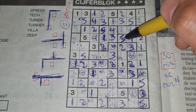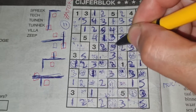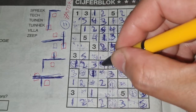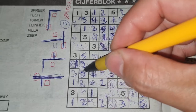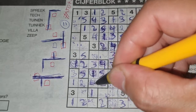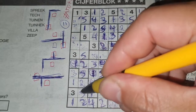Now we have a 5 here. I've marked this box with 4 or a 5. So it can't be a 5 anymore. This box should be a 4. And it's connected with that box. Should be also a 4. One box left in this area for number 5. 4 and a 5. We have a 5 there. No 5 there. 5 should be here. And a 4 goes there. 4 and a 5, we have a 4 now, so no 4 there. 4 should be here, and a 5 goes there.